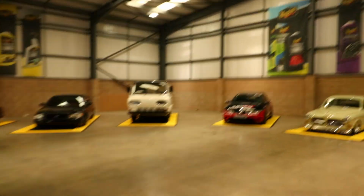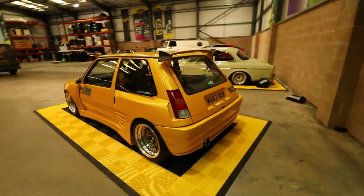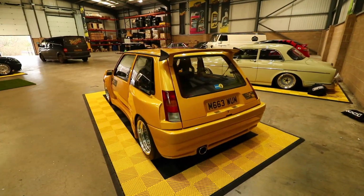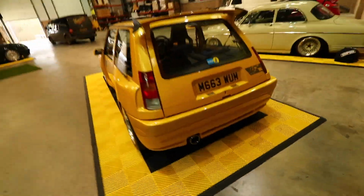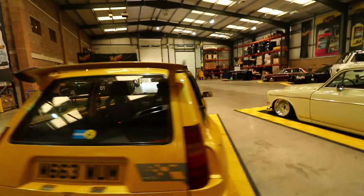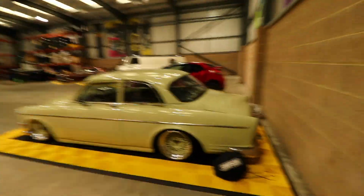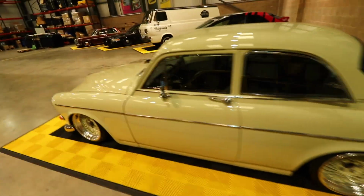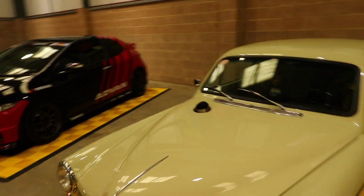Absolutely everything here is slammed, by the way, apart from this. You never see anything like this on the road with the Renaults. But it's nice to see. Obviously it's got the rally body kit on, just absolutely slammed. Really quite cool. I'm not entirely sure what this is, so I'm not going to embarrass myself, but it's got a screamer pipe coming out the bonnet.